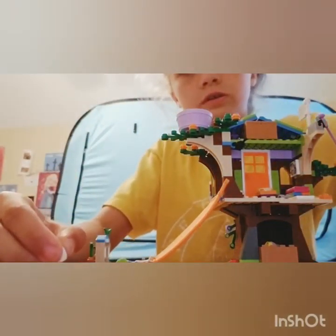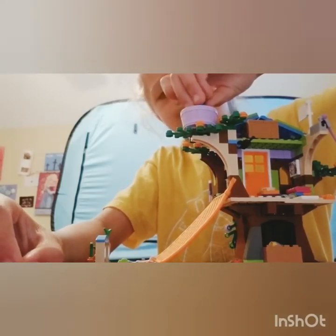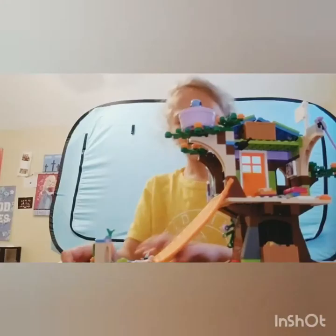Here is the bird, and it goes on there. And then here, drop the egg, but it didn't work. Here's the egg.